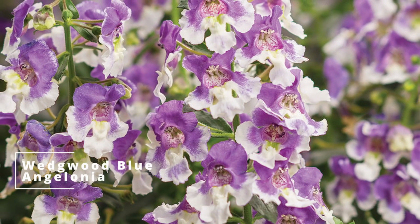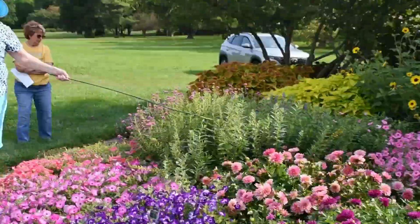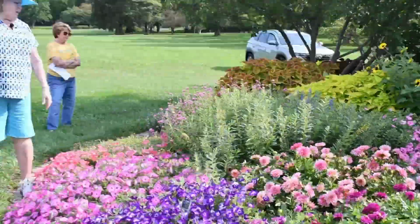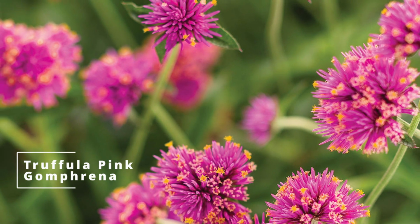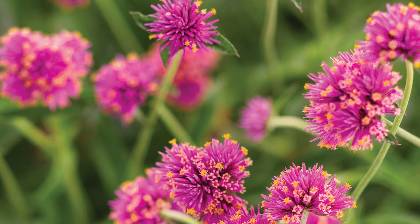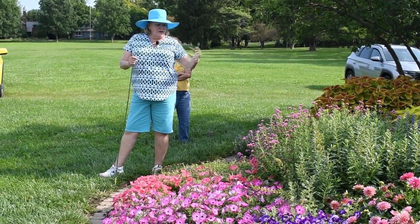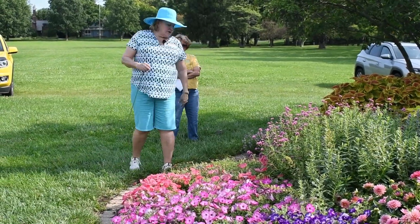I would recommend that. And this is the Wedgwood Blue Angelonia that just has had it, and it's on vacation for I don't know how long. It's not really blooming much now. Gomphrena Truffula Pink, I think one of the best Gomphrenas there are. Been out for years. That was a bonus plant we got, and it's always happy in the ground. Waves in the wind. Looks great in a container, too.